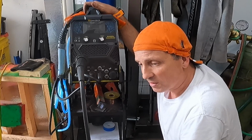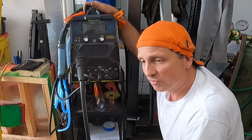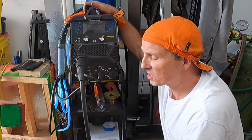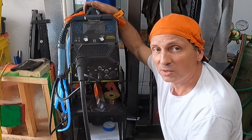Only time will tell. I've got some projects that I need to do, and I've got one specifically for stick welding, so I'll be doing a stick welding project and testing this, and as we go along, all the way to my hot rod, I need to learn to do TIG to do body work.